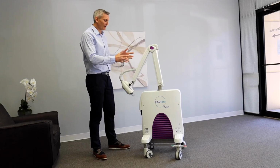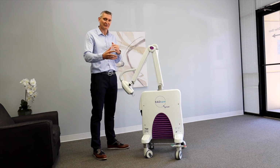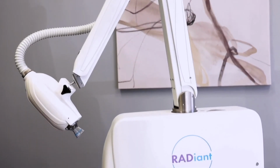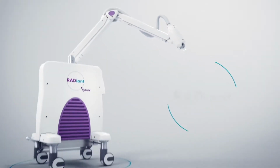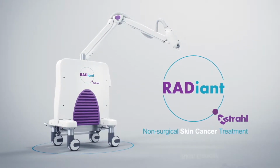This is a cost-effective methodology of being able to treat skin cancer. It's cost-effective for the patient and for the physician. The clinical outcomes are excellent. There's a 96 to 98% chance that there'll be no reoccurrence of the cancer. It's flexible and patient-friendly. Radiant is a smart, simple, successful treatment for non-melanoma skin cancer. It's a viable alternative to surgery.